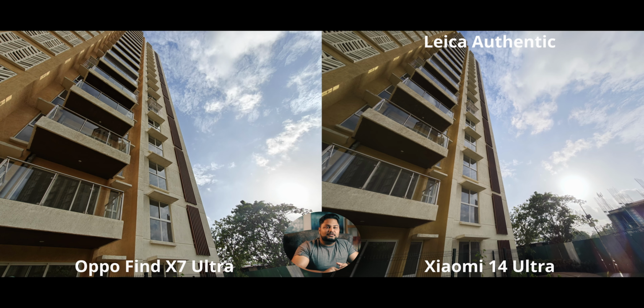Then of course we have the ultra-wide backlit, and I think both look fairly nice. I think in this case, even with Leica Authentic on the Xiaomi 14 Ultra, it looks great. I have no real complaints. Both of them are producing really nice, really well balanced shots. And you know what?